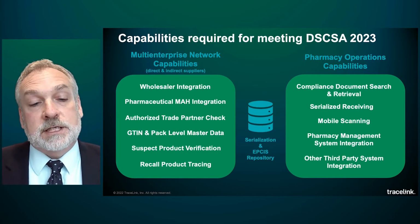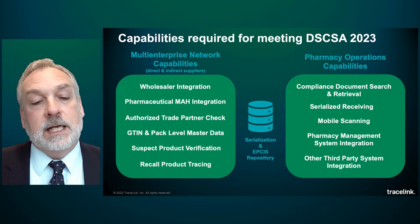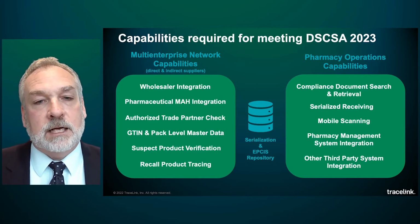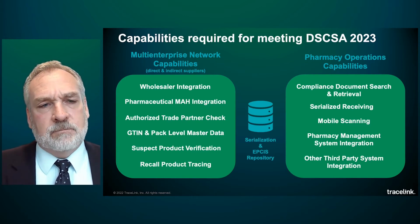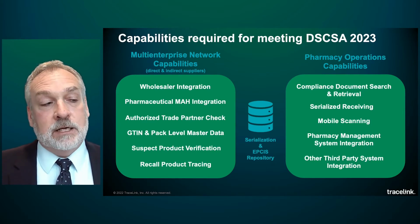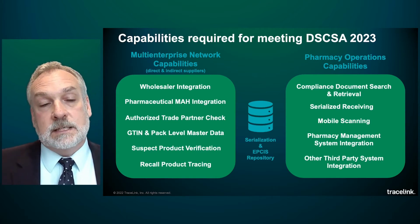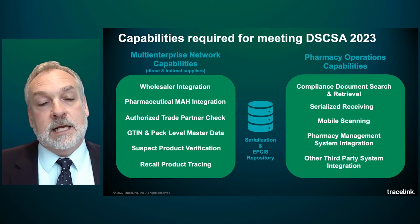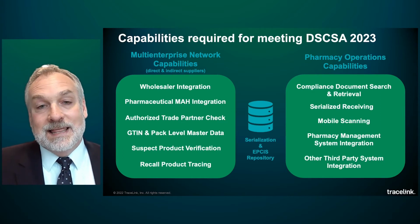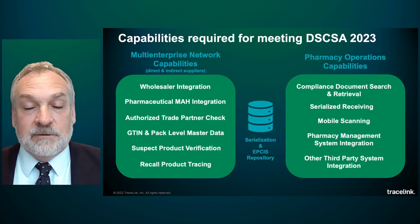The need to be able to source master data, to be able to perform suspect product verifications, and in addition to be able to either initiate or participate in product tracing. So these are all capabilities that really dictate the need for a network, as a dispenser will not only have to integrate to their direct suppliers, but you see here the use cases and requirements that dictate integrations to indirect suppliers, the pharmaceutical manufacturers.